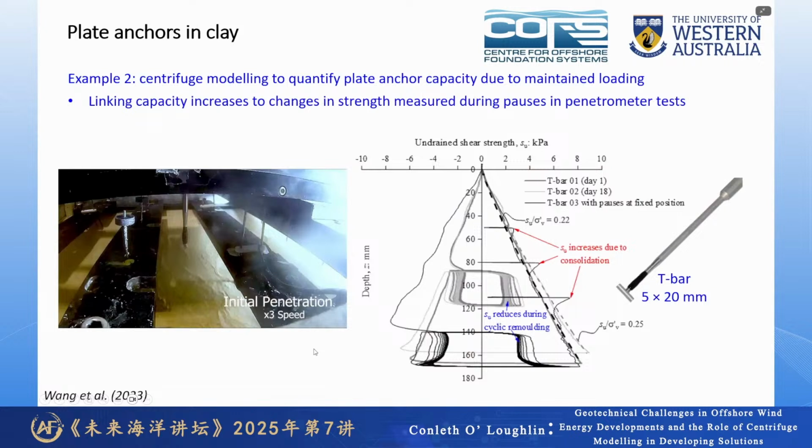So like the previous example, we said, okay, those are changes and we could potentially utilize those in design, but only if I've got a calculation method that can capture them. So we started to think about how we might be able to do that. So we said, right, well, what about our T-bar test?